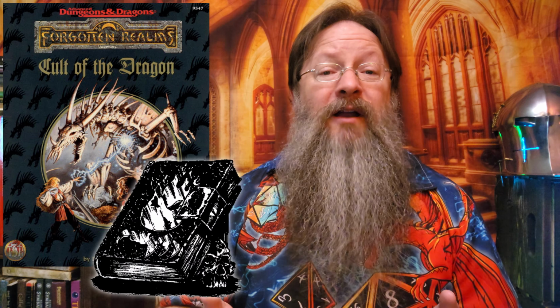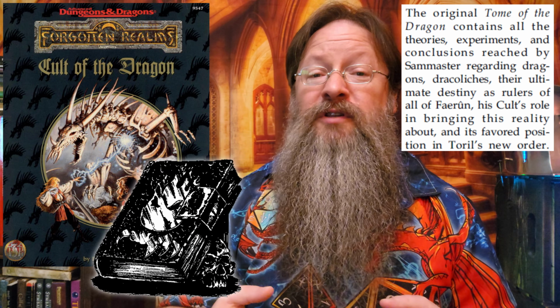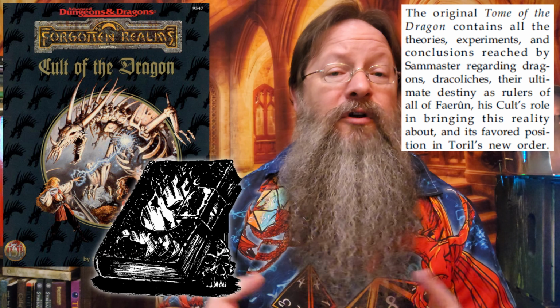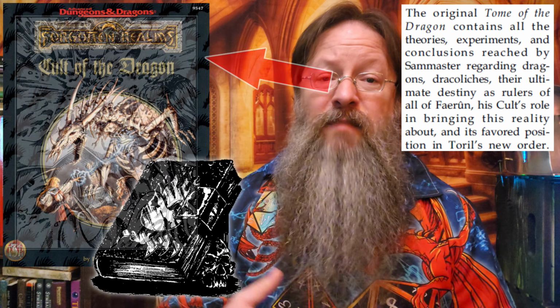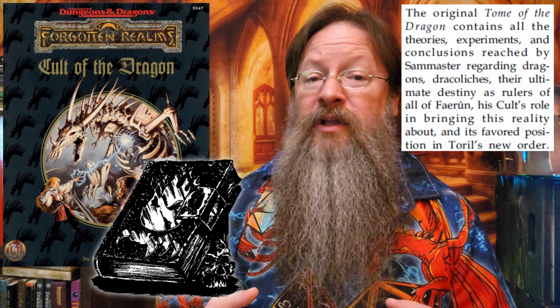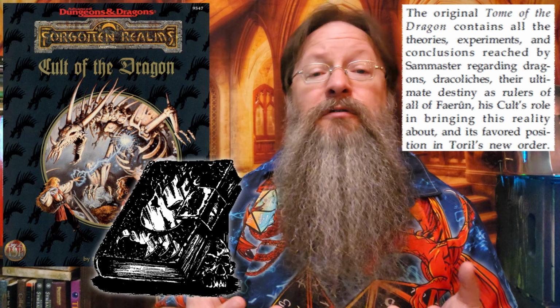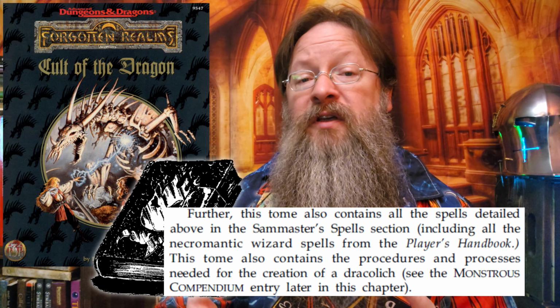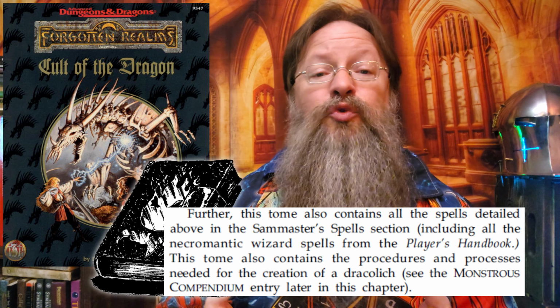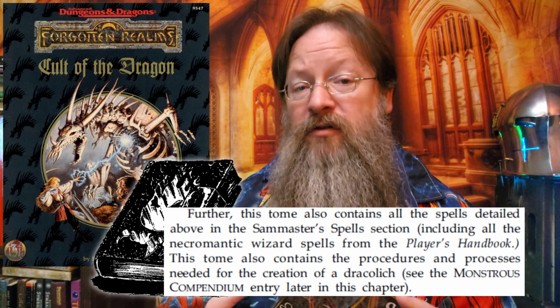The Tome of the Dragon from the past is described as containing all the theories, experiments, and conclusions of the author, the Cult of the Dragon's founder, Sam Master, regarding dragons, dracoliches, and the Cult of the Dragon's role in becoming eventual rulers of all of Faerun. It goes on to explain that the tome also contains all of Sam Master's spells, as well as all necromantic spells from the Player's Handbook from that edition of D&D.